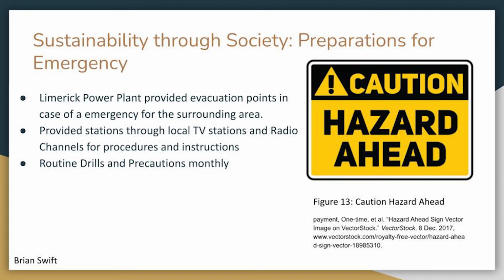Lastly, the Limerick Power Plant has also put in precautions in case of a worst case scenario, a meltdown or something bad happens. They've put in place evacuation points where people will go, where they can meet up with their family and be a safe distance away from the power plant. They've also relayed information through different radio stations and local TV stations in the Montgomery County area to relay information on the emergency. And lastly, the Limerick Nuclear Power Plant conducts different routine tests to confirm that the warning signs are still working.